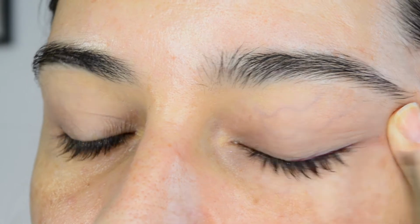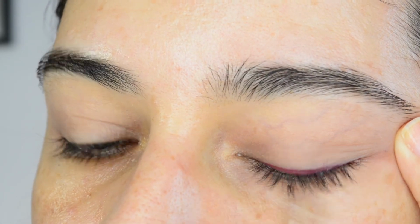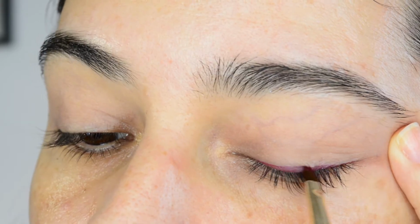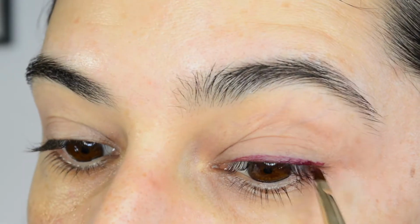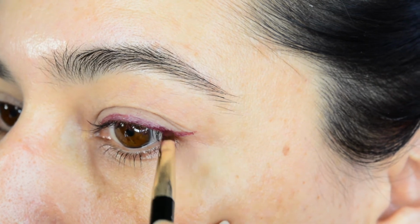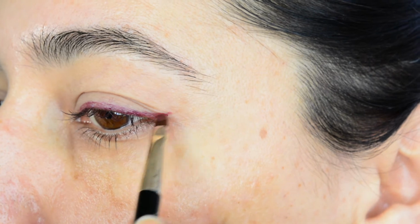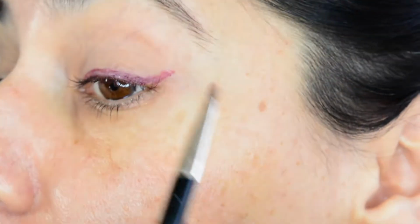So I am then starting with what I know, which is to follow my lash line with a very light hand, not much product, not too thick of a line, and then extend it with a tiny flick. And this is where I would stop normally for my eye shape and for my technique and knowledge.